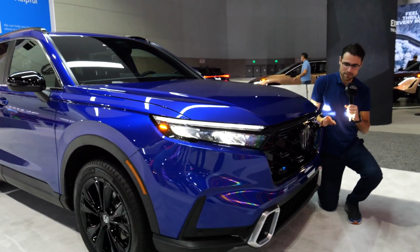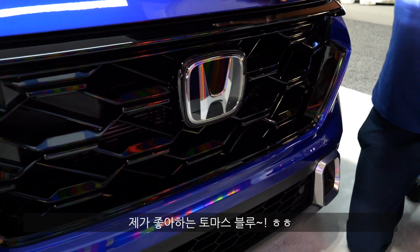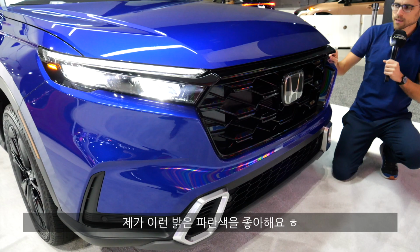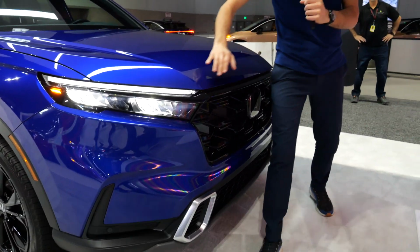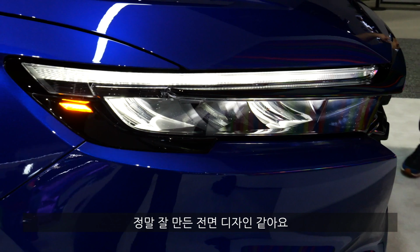Wow, look at that. It almost looked like a full-size SUV. This is a massive front grille, all the way blacked out. And I love this Thomas blue color. Yeah, Thomas blue, because I love these kinds of very intensive blue tones. Wow, it has a lot of nuance and shades, really beautifully done. And also the integration of the headlamps, a really slim transition to the front grille. I think an awesome front design indeed.